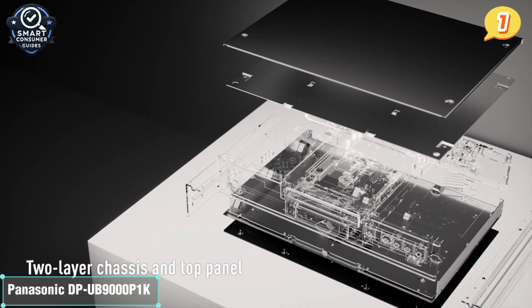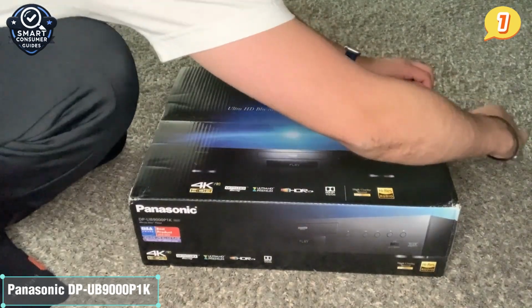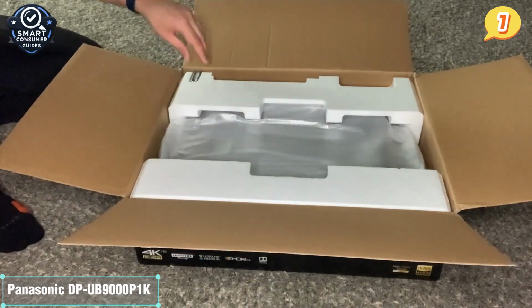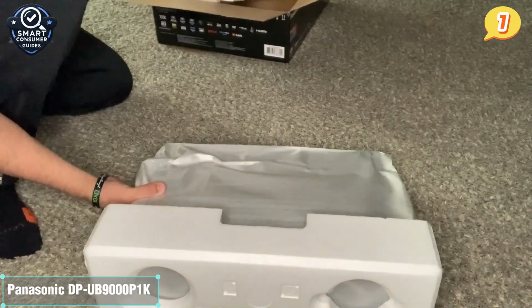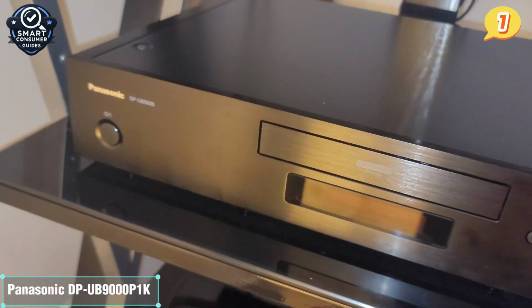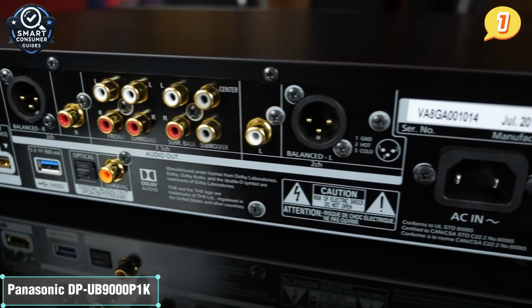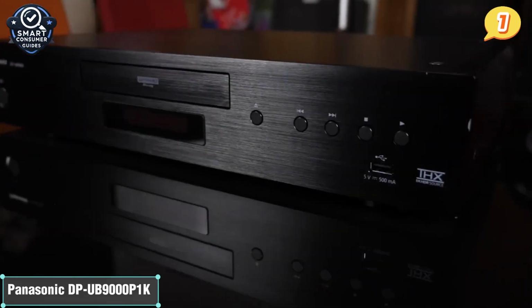ends. Let's talk video. The UB9000 supports the full range of HDR formats: HDR10, HDR10 Plus, HLG, and Dolby Vision, all processed through Panasonic's HCX video engine. That's the same tech used in their flagship OLED TVs. And it shows. Colors are natural. Black levels are deep without crushing detail. And the tone mapping adjusts intelligently based on your display. Even tough scenes, think fire in the dark or bright highlights on pale skin, come through clean and true.